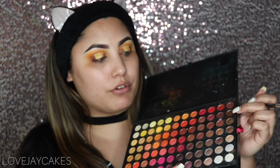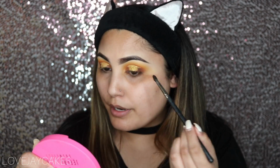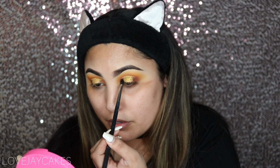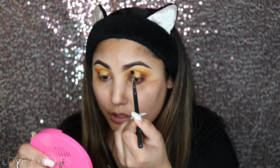Going back in with that 252 palette from Coastal Scents, this brown shade right over here, M507 brush from Morphe. Oh, what the hell? And I'm going to bring it into that crease, the end of the, right there. Also towards the front of the eye. Grab a little bit more product and just put it right where we applied glitter.